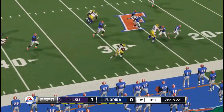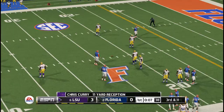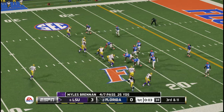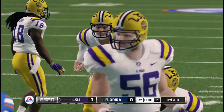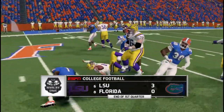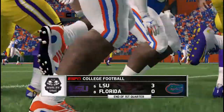51. Sets up a screen. Tailback's got it. And they make the stop at the 23-yard line. And they were on the technical at the 23-yard line. That makes it 3rd and 11. Credit those two defenses in that first quarter, or blame the offenses for a lack of production. The Tigers with a 3-point lead.